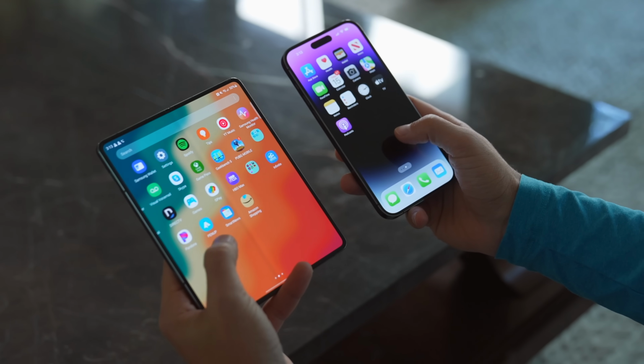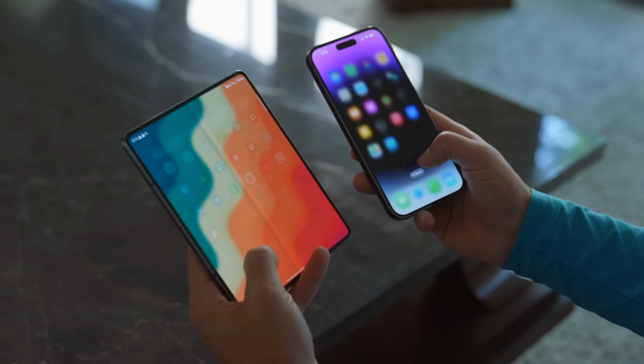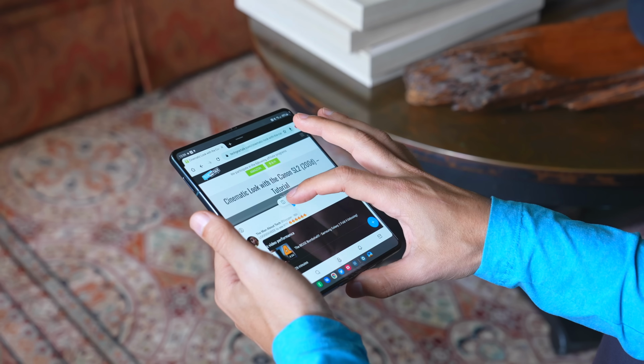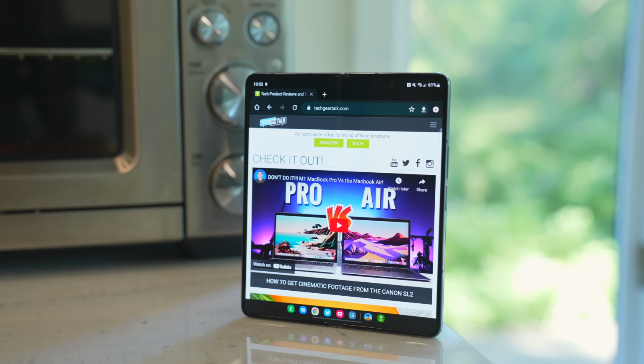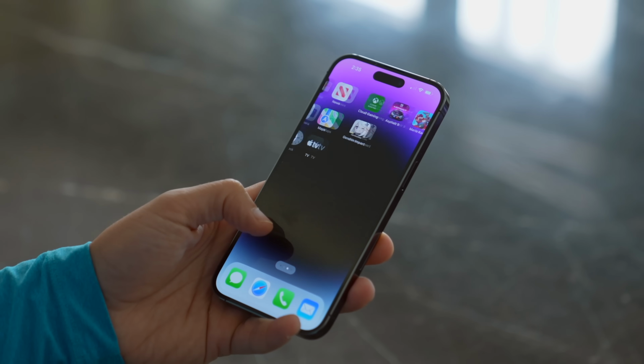Looking at the operating systems, we can see that iOS and Android/One UI philosophically take vastly different approaches. With the Z Fold 4, you're getting an operating system that's a lot more customizable. There's a really useful side menu. You can see more apps at once on your home screen. We're getting the new taskbar at the bottom, and you have a lot more control over the various aspects of the user experience. By comparison, iOS is simpler and easier to use.